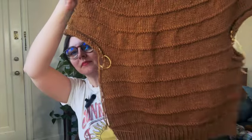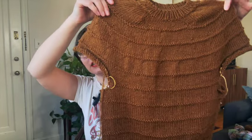And it's not turning out that way. I feel like it's going to be very fitted, but I'll show you where I'm at, and I'll tell you about the yarn in a second. But I have a lot of just feelings about this pattern. So I've got the body totally done.